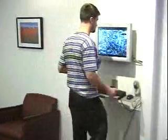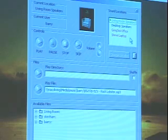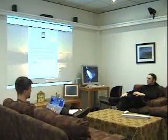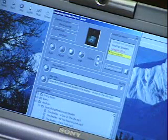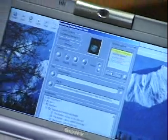When Steve arrives with his laptop, the media player examines the world model and changes the display appropriately. Now, the laptop speakers can be used as an output device. Additionally, Steve's music is available for playback. Steve can change the playback location of his music, in this case, from the laptop to the nicer speakers in the lounge.